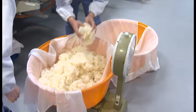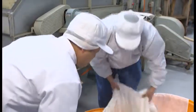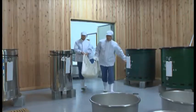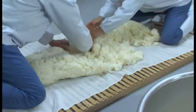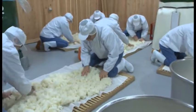Mototate is preparation of the yeast starter. Steamed rice is first cooled to about 40 degrees, then wrapped in cloth to keep it firm, and then gradually cooled further. It takes around 3 hours to cool the rice to about 20 degrees in this ikemeshi process.